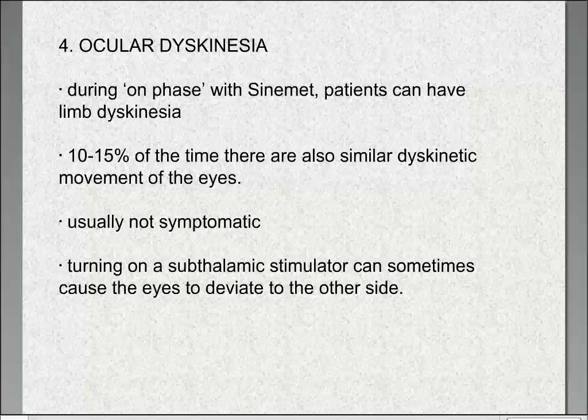Most of the time, this is not a big deal from the point of view of symptoms, fortunately, because it's transient and doesn't cause prolonged deviations or difficulty in looking where you want to.